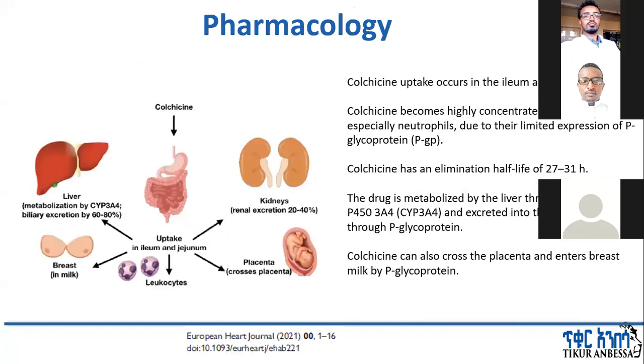Regarding pharmacology, colchicine's uptake occurs in the ileum and jejunum, and it is metabolized by the liver. Around 60 to 80% of the drug is metabolized by the liver, and the rest is by the kidney. It also crosses the placenta, and it passes into breast milk as well. When it is swallowed and absorbed in the body, it becomes highly concentrated in leukocytes, especially in neutrophils, due to their limited expression of P-glycoprotein. It also has an elimination half-life of 27 to 31 hours.